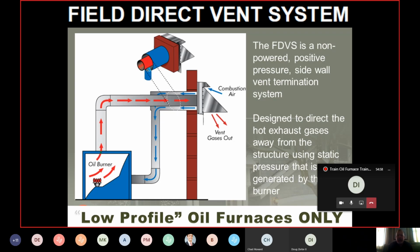So we're going to talk briefly on the direct vent kits. We use a Fields direct vent kit. It's only available for the low profile furnaces, and you'll see that on the spec sheets.